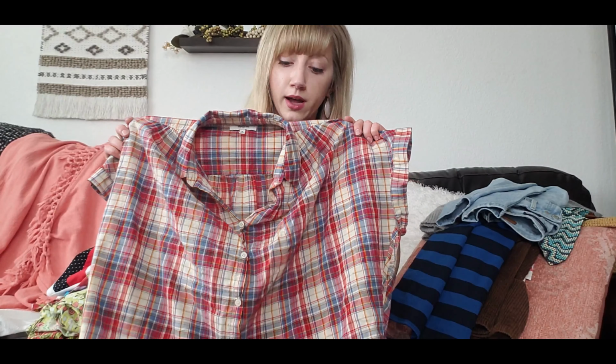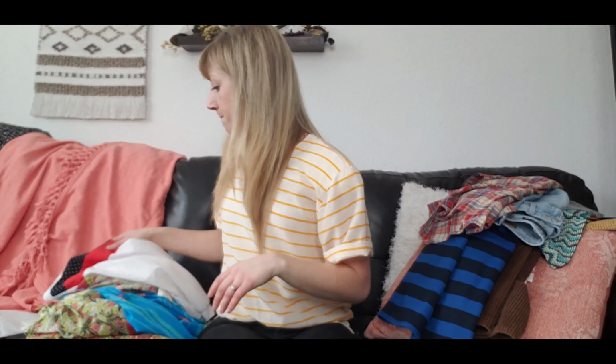This is just a Madewell top, and I actually have a vintage top that looks almost just like this, but this one is Madewell and pretty classic style.